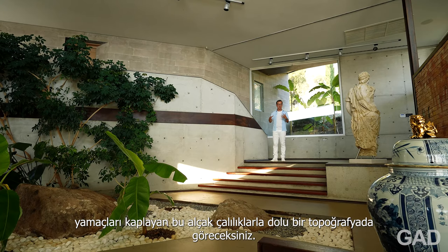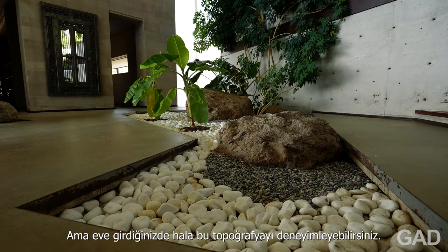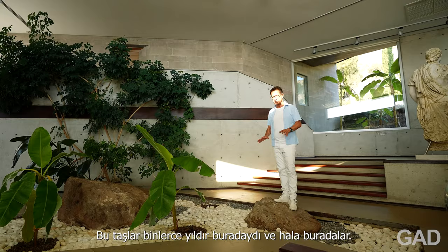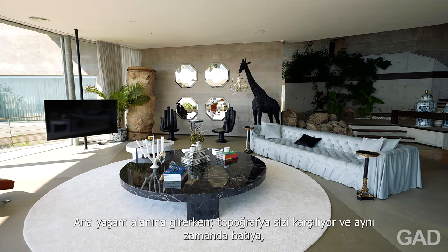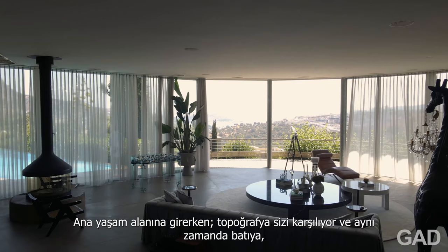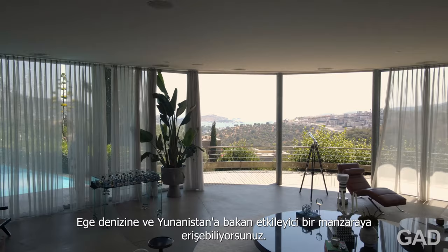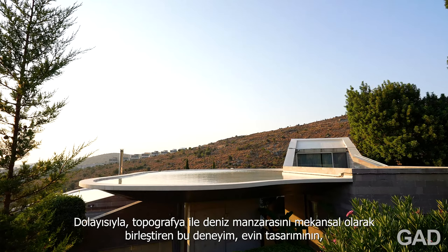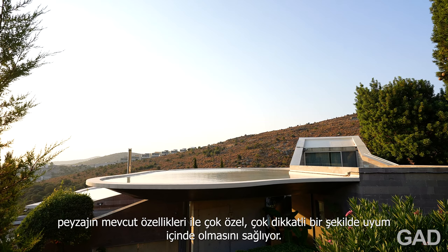But as you go into the house, you can still experience this topography. These stones have been here for thousands of years and they're still here. This was part of the original design. And as you go through into the main living space, the topography meets you, and at the same time, you have access to a very dramatic view looking west towards the Aegean Sea and over to Greece. So this experience, spatially connecting the topography with the view further on towards the sea, makes the house's design a very specific, very careful orientation towards the existing features of the landscape.